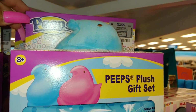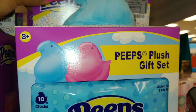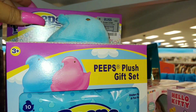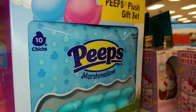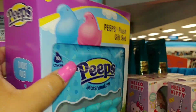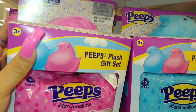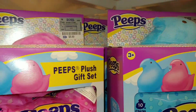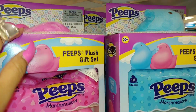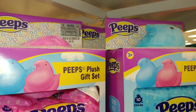So they also have these Peeps right here for $5.69. They're the little plushies inside, the little chicks. The Peeps plush gift set, and they're in cotton candy blue. Cute. And then they also have a pink one, but this one's hiding. See the eye? Just keep an eye on me. So they just have the cotton candy blue and bubblegum pink for now. I don't know if they have any other colors.